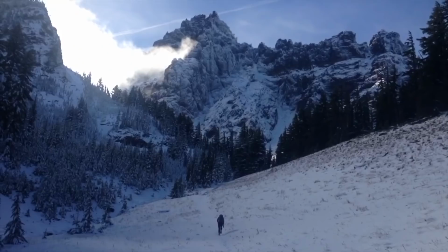Hey guys, we are here at Grave Creek Trailhead, which is one of the trailheads of the wild and scenic Rogue River Trail.